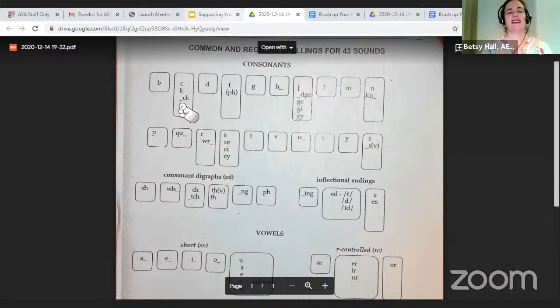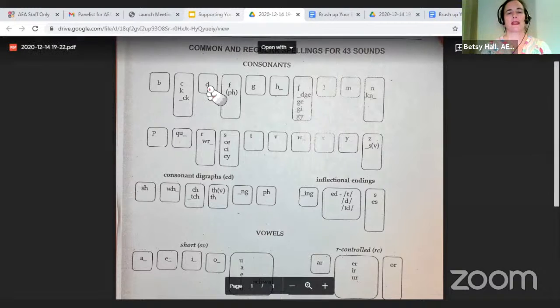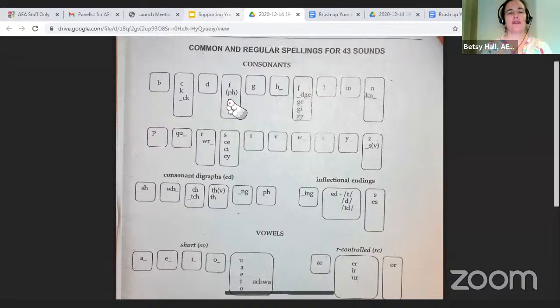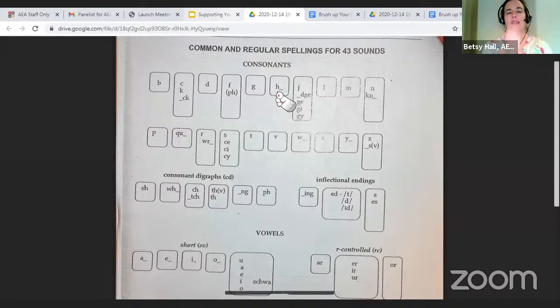C, K, and CK at the end all say K. D says D. F and PH say F. G says G. H doesn't actually say anything. It's a breath. Sometimes we call it the bad breath sound because it's like when you're checking to see if your breath is bad. The thing about H is it takes on the sound of whatever vowel follows it. Hat, him, right? It's just a breath sound.